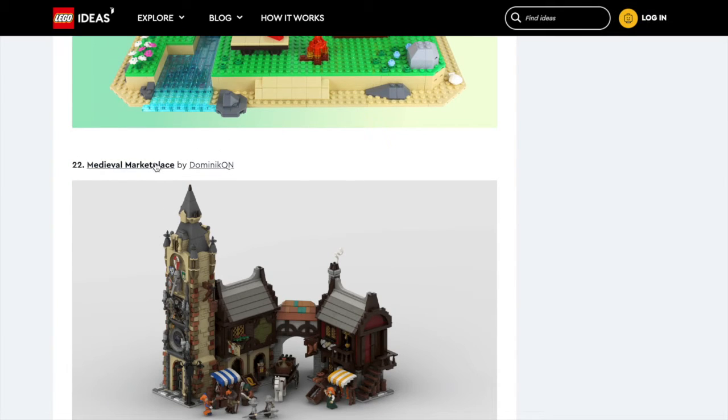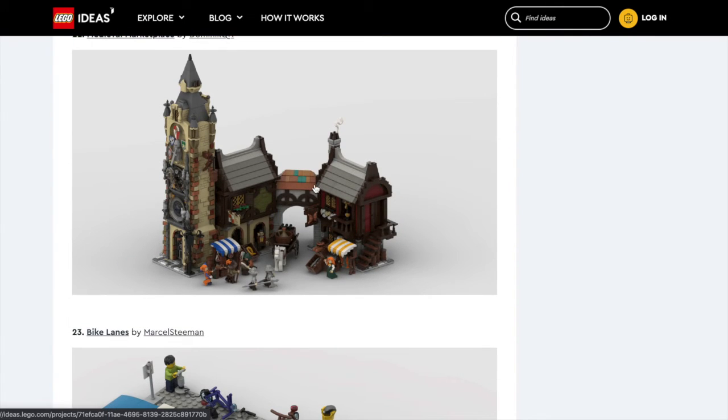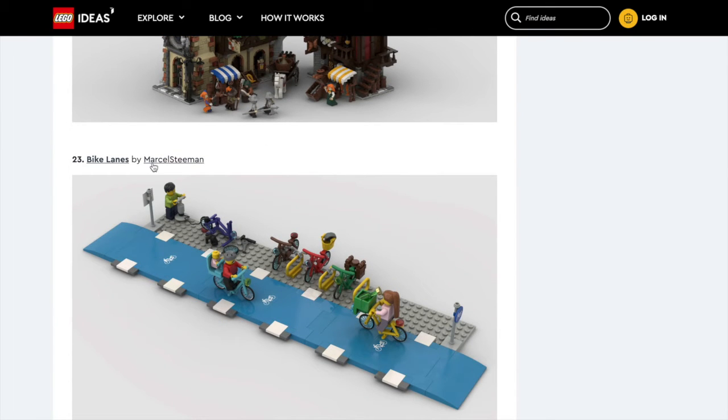Next up, we've got the Medieval Marketplace. Oh wait, yeah, I said, by Dominic QN. It's somewhat of a modular. I don't think it's gonna happen, but it's a really nice design. So, yeah. Bike Lanes by Marcel Steelman.